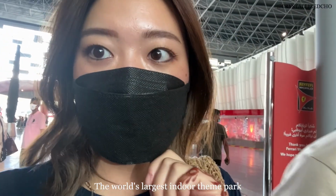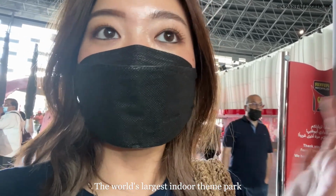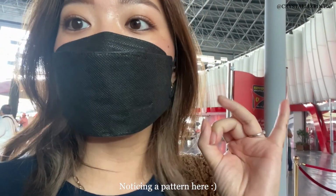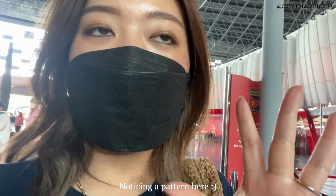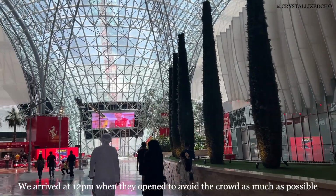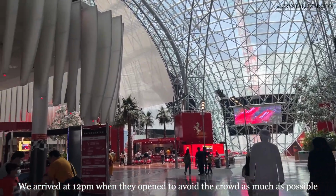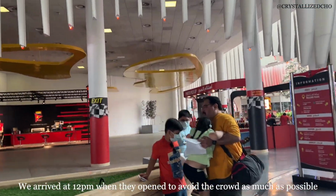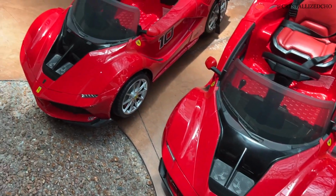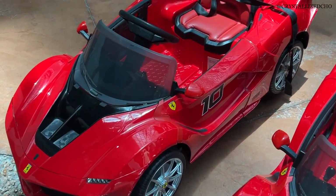Enter and get started with our adventure at Ferrari World today. This is gonna be the largest indoor theme park in the world. So again, it's a big deal here in this country that it is the world's first, the world's largest, the world's only. They really seem to emphasize that and make that the marketing strategy around it, which I think is really cool. This is so cute. Something for the kiddos later down the road.